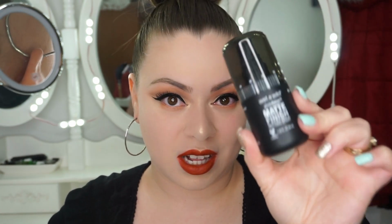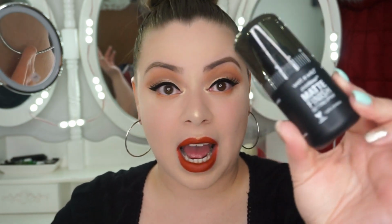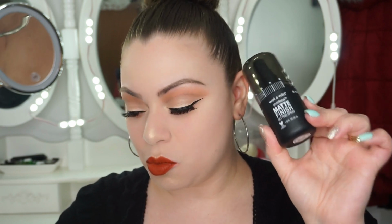This is not a new product. I do like using it a lot. I especially use it when I can't afford my Urban Decay, which is I think like $32. This one is obviously cheaper, but I like this product too, and I tend to get this a little more frequently. I've been getting it a lot lately.